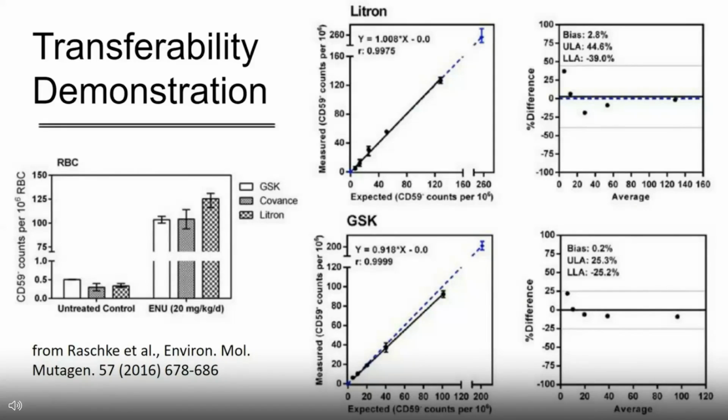We dig a little deeper into the data, and we can look, in this case, specifically just at Litron's values and those from GSK. What we're doing in this case is we took the same bloods that we were looking at in that previous plot, and we mixed them together at various dilutions. And we're looking at an expected CD59 count versus what we actually measured. And you can see here excellent correlations between the expected versus the measured values, great R correlation coefficients at both Litron and at GSK. We took it a little bit further and we did a Bland-Altman analysis, and we can see here very low bias, very narrow and consistent and reliable accuracy and agreement within those methods across the different groups. So really a great assessment of performance in the transferability, or the ability for other laboratories to conduct this assay.